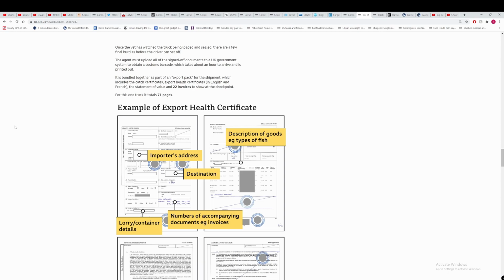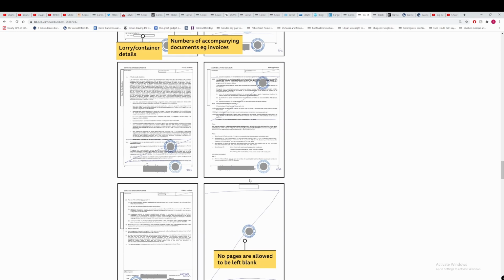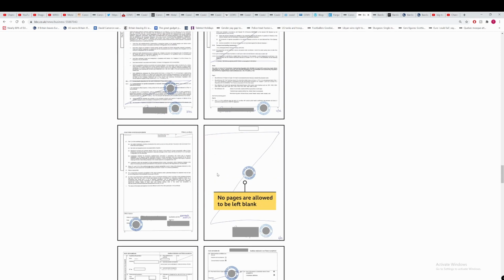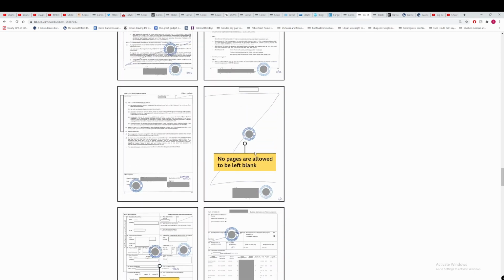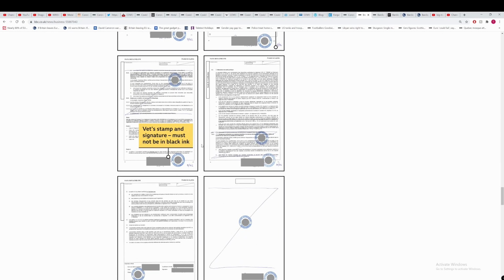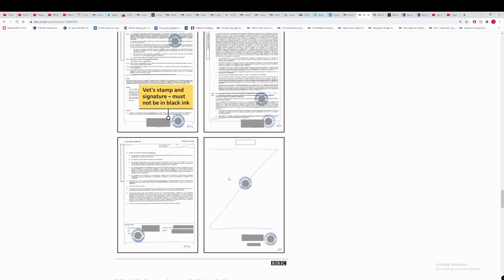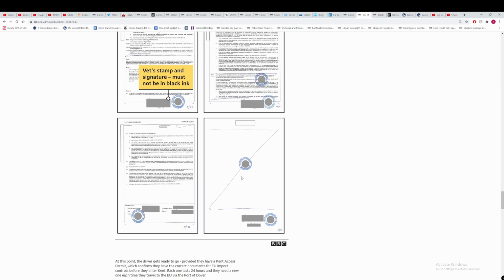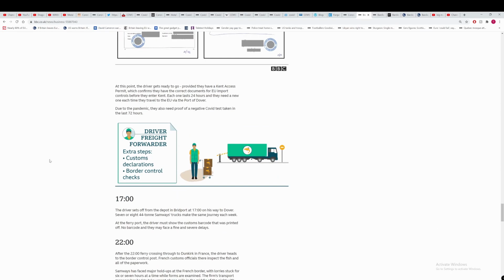This one truck totals 71 pages, and that's for what? All the invoices in French and English, as well as other things. So you can see how many pages it's taken. No pages are allowed to be left blank, which makes sense. Vet stamps and signature must not be in black ink. So you can see the amount of bureaucracy and the amount of care it takes to make sure that things are done properly, because of the amount of paperwork needed, because we are a third country.